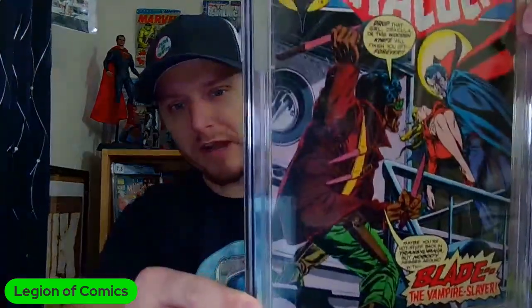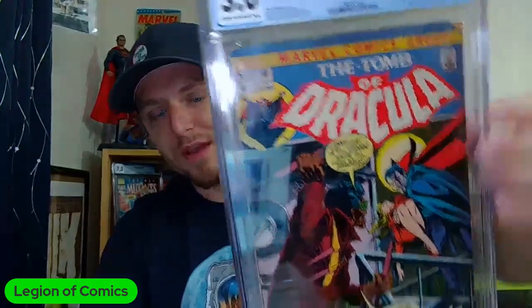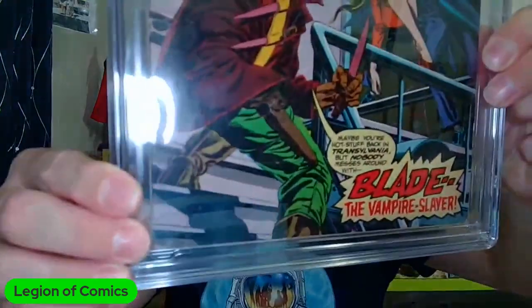This is Tomb of Dracula, number 10 from 1973. Marv Wolfman's story, Gene Colan and Jack Abel art, Gil Kane and Tom Palmer cover, the first appearance of Blade the Vampire Hunter in a CGC 3.0. Fantastic book. The colors are vibrant, beautiful cover. I really don't understand how it got the 3.0 other than just a chipping. I mean, I'm not assuming that's the wrong grade. I'm saying it's just such a beautiful copy. It blows my mind. And in the 3.0, this book goes for $432. Beautiful, beautiful cover. Absolutely love this book. And I love the fact that it was Paul's copy.